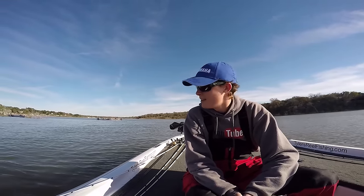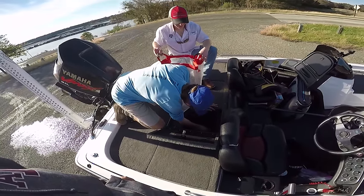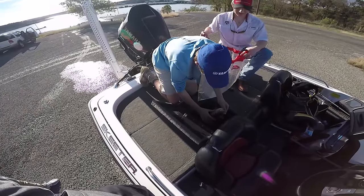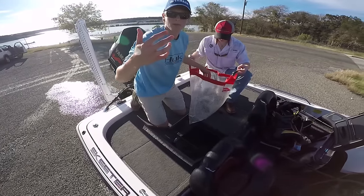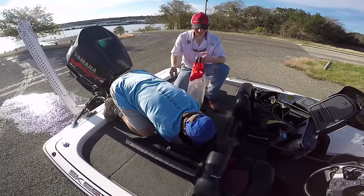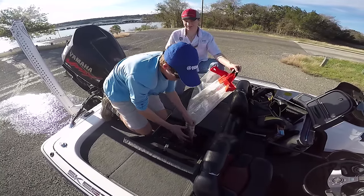Alrighty, we're here at the ramp. Let's see how we do. Got myself a nice little bag of fish today. Start with that. Ow. It's behind me. My smallest fish, a nice 2-pound smallmouth. Next fish. Ow. Ow.